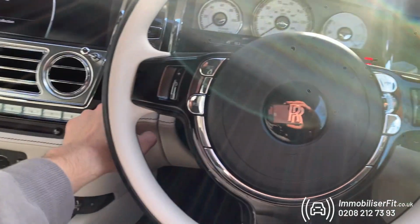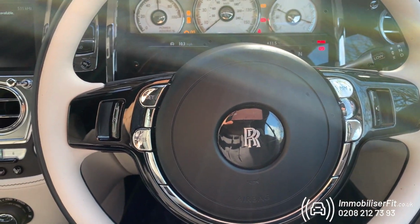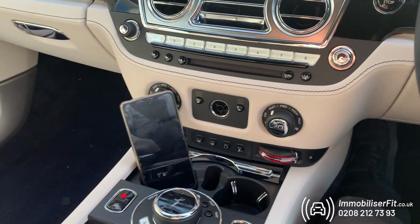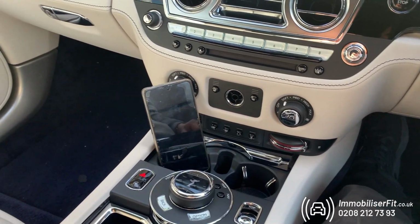But once again, if a thief got the key and went to steal it, start it up, put it in gear, the car's going to cut out. As you see, switched off, and the phone's going to ring. So if the car's parked around the corner, we're going to know someone's in it trying to steal it.